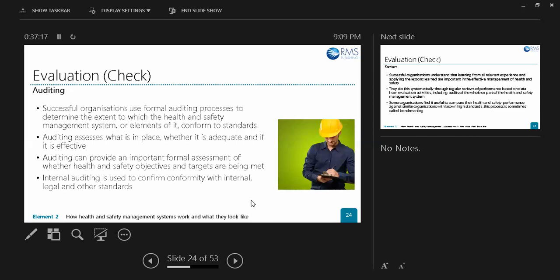So if we do it this way, we will achieve the intended outcome of this ILO 2001 model, Occupational Health and Safety Management System.